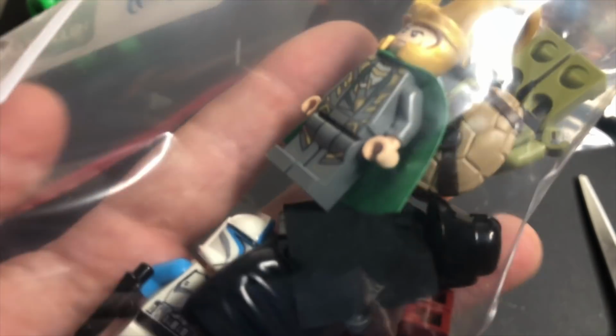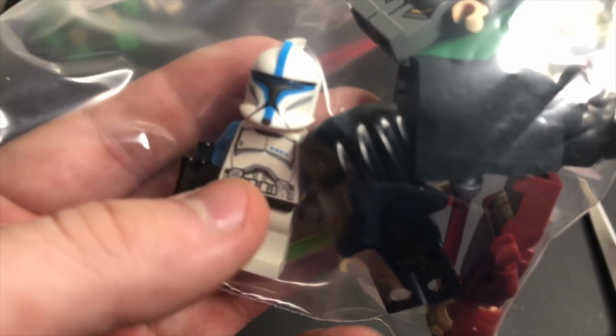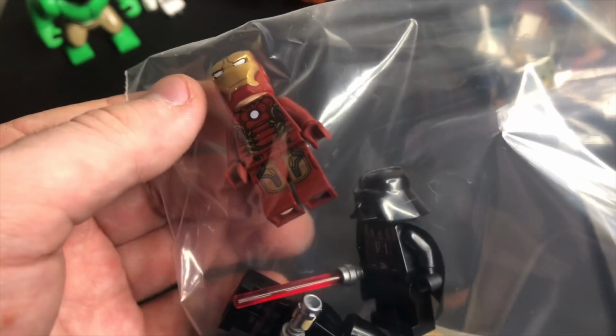We've got 2012 Loki. We've got this Clone Trooper Lieutenant figure. Very rare figure. He was a polybag figure. We've got Luminara, the Jedi, of course. We've got Mark 43 Iron Man from Age of Ultron. And then we've got what I consider to be the GOAT version of Darth Vader here.